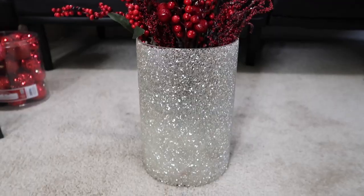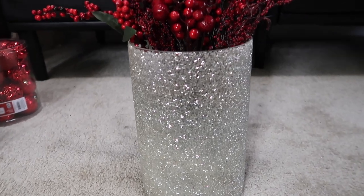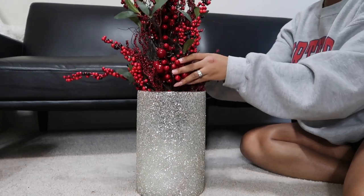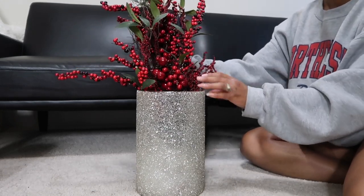Another thing that I picked up out of TJ Maxx was this centerpiece, like glass vase. And this one is by Nicole Miller Home, and it was $14.99. It matches my already like gray silvery table set, so I went ahead and got this one. It's really, really pretty. Like, you can see the sparkle details on it. And I'm gonna add one of those floral arrangements to it.